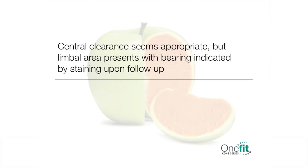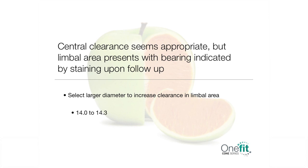If the central clearance seems appropriate, within the recommended 150 to 175 microns, but the limbal area presents with a bearing indicated by staining at the follow-up visit, increase clearance in the limbal area by selecting a larger diameter, for example 14.0 to 14.3.